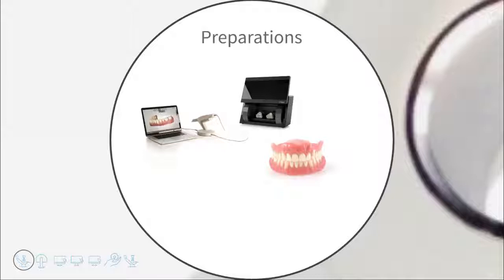But on top of these, we also have an innovation. We said that we don't want to be dependent on these workflows and on these machines.